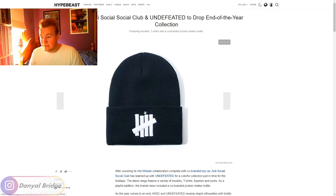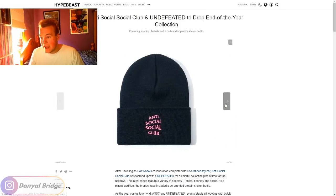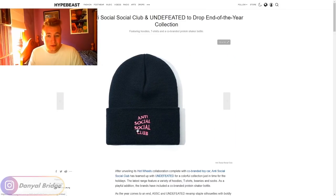Very simple beanie. 5 tallies in white. I think it looks quite nice on white with the black beanie. And on the black, Antisocial Social Club. I'm going to estimate, because the caps usually go for the same price as a shirt, which is 48 USD, with a collaboration in mind.